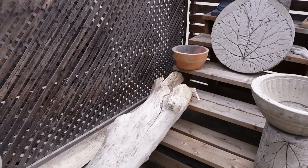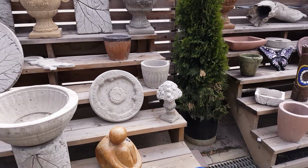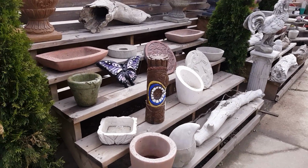Driftwood, we actually were almost out of driftwood. We sold a whole ton of it just a couple weeks ago. So we have to go on foraging. A lot of people just find it convenient to let us do the foraging.